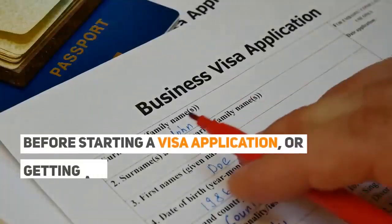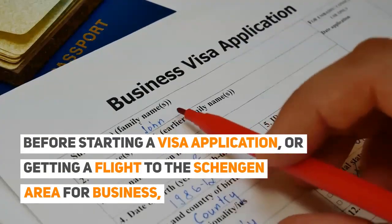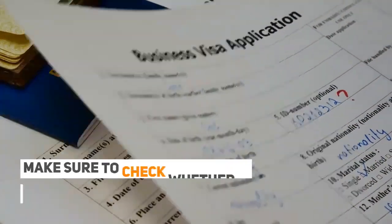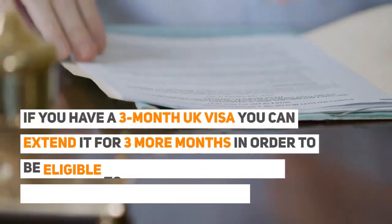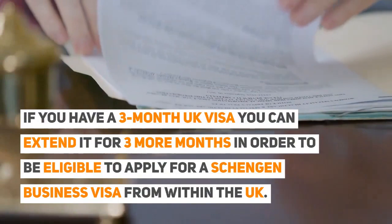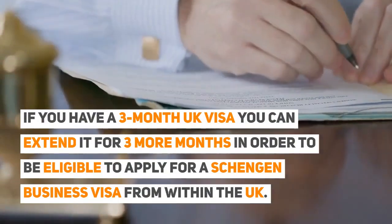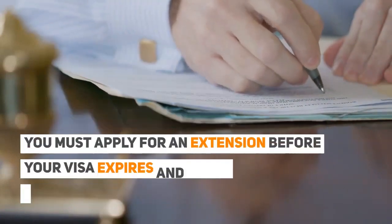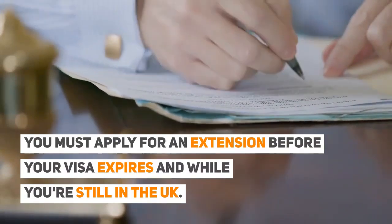Before starting a visa application, or getting a flight to the Schengen area for business, make sure to check whether you need a visa or not. If you have a 3-month UK visa, you can extend it for 3 more months in order to be eligible to apply for a Schengen Business Visa from within the UK. You must apply for an extension before your visa expires, and while you're still in the UK.